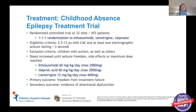They enrolled 453 children to either ethosuximide, lamotrigine, or valproate. And they had to be 2.5 to 13 years old with childhood absence epilepsy and at least 1 seizure on EEG captured lasting more than 3 seconds. And these are the doses that they targeted to in the trial.